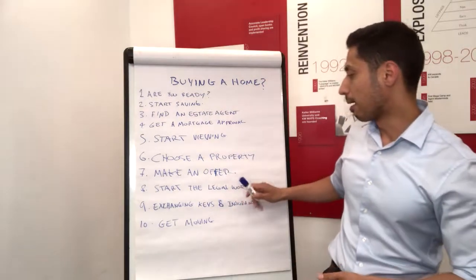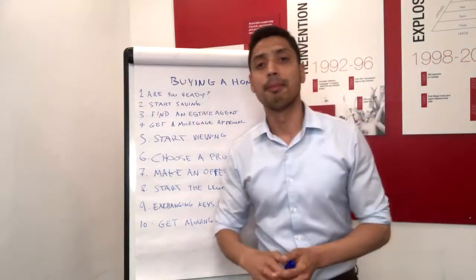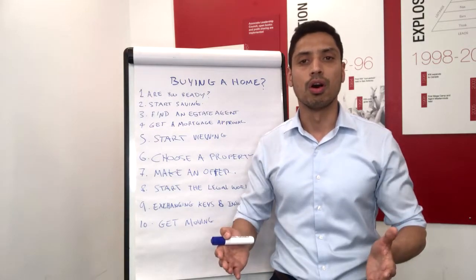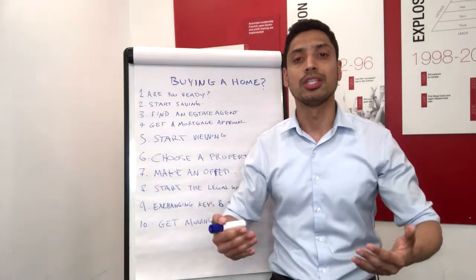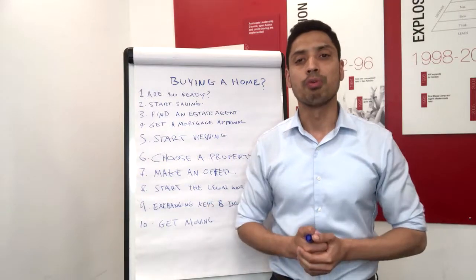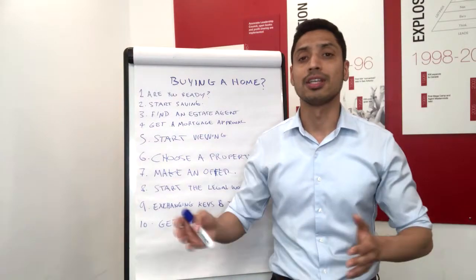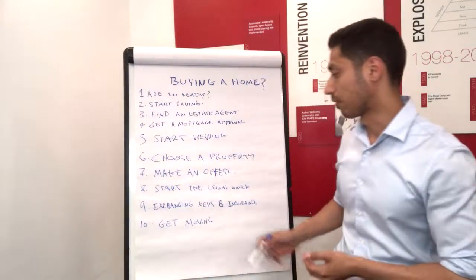So we're now down to step 8, which is start the legal work. Again, this can be somewhat daunting if you don't know the process, but leave it to your solicitor. And if you have a buyer's agent, again, it's going to make the process so much easier, and they can explain the process to you. Also, we work with a company called Gazelle, which makes the process so much easier, so much smoother, and so much more secure, so both buyers and sellers are not disappointed. Again, more than happy to share more information on that.